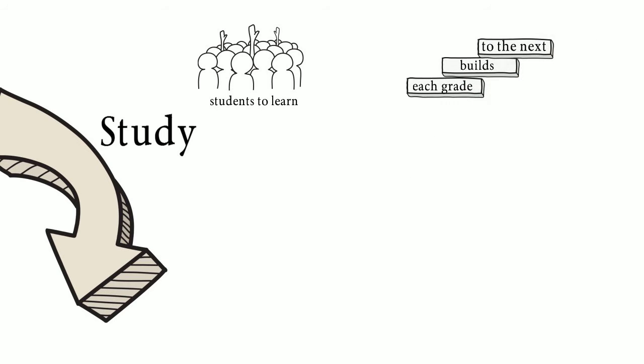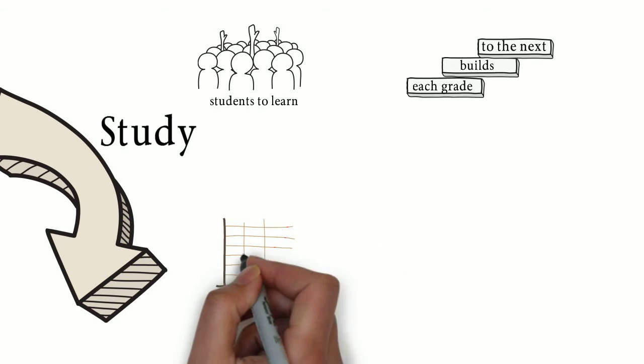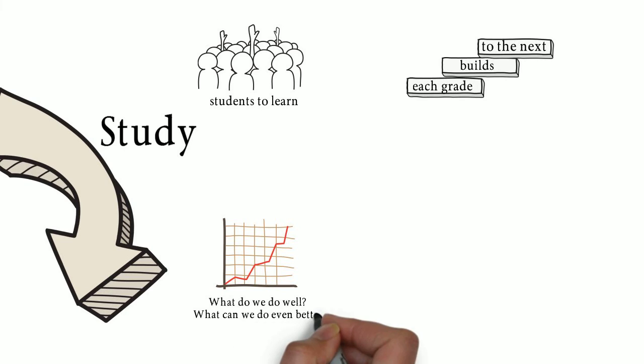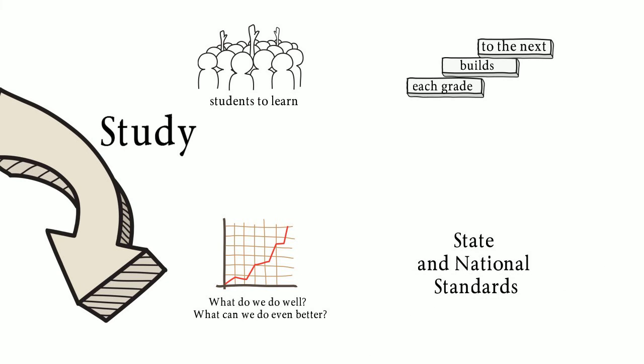In order to build a solid foundation, we begin by taking time to understand what experts are saying about what's important to learn and how students are learning best in that content area. We also take a look at what our data shows. What do we do well? And what can we do even better? We also make sure to look at state and national standards to determine what areas we are working diligently to address and where we might need to focus our efforts in order to do a better job.